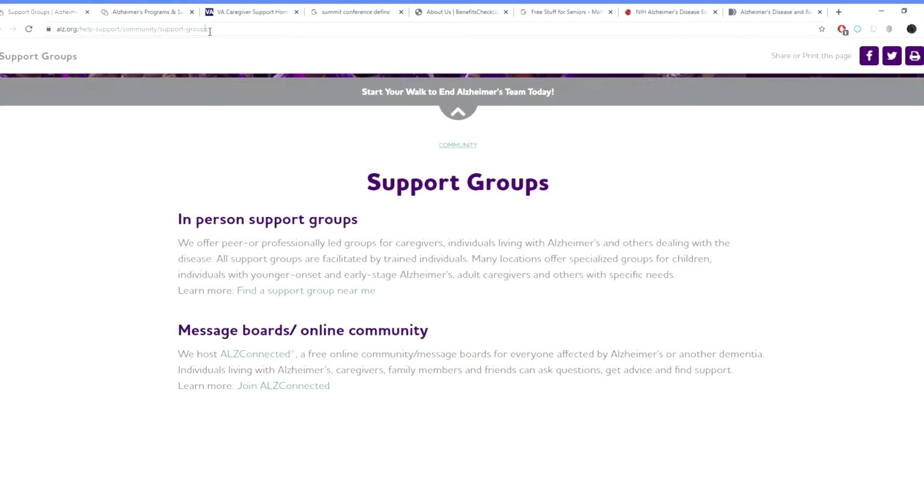So you can see the URL alz.org and then /help-support/community/support-groups. But I'll tell you, if you just search for Alzheimer's Association support groups on Google, you should have no difficulty landing on this page. And you see support groups, in-person support groups, and then message boards and online communities. So ALZ Connected has chat rooms and other places where you can interact with people who can both inspire you, inform you, help you potentially, and maybe you can give them some assistance as well and moral support.